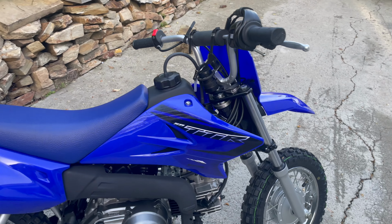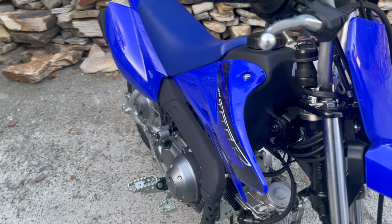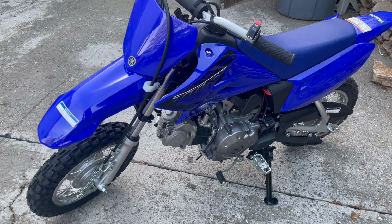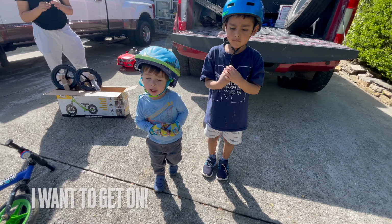All right, guys, so this is Adrian's brand new dirt bike. It's really cool. It fits him pretty well. It looks like he's gonna be able to ride it for at least a year or two as he grows up. But we're happy with it. He wanted the blue. Quiero subir. ¿Quieres subir?